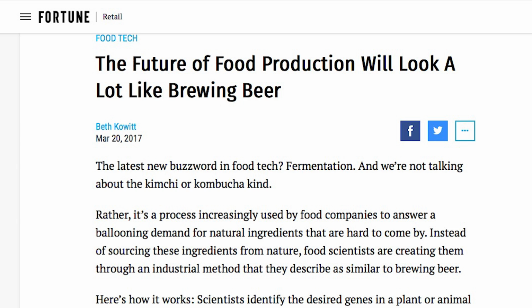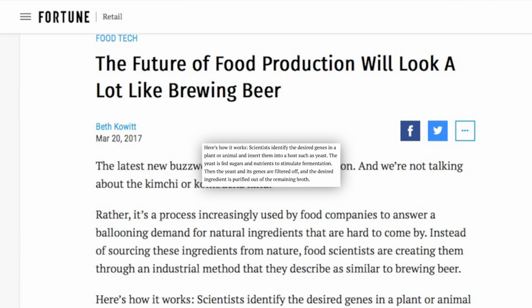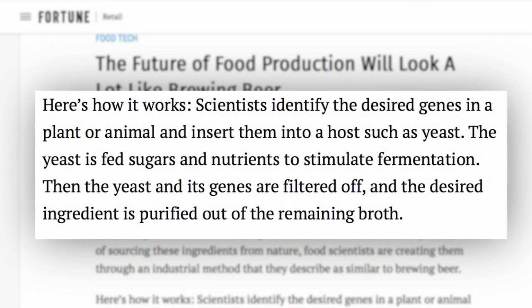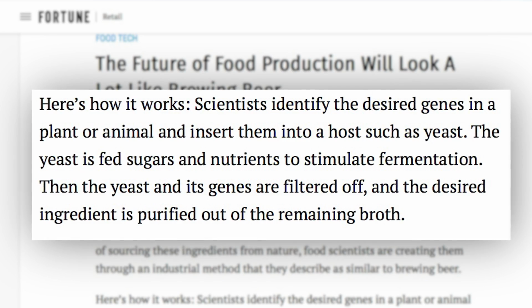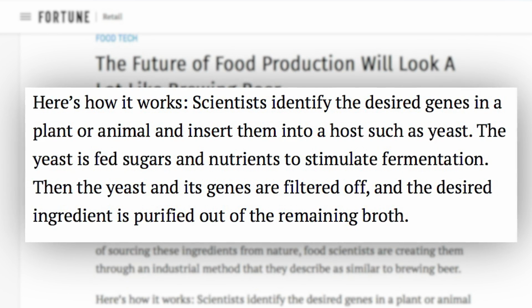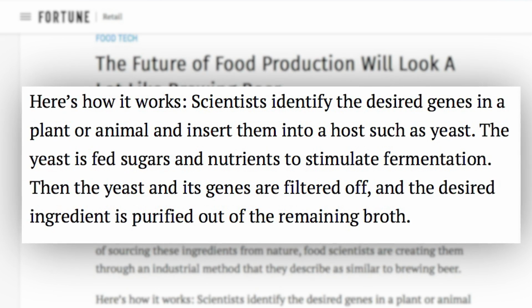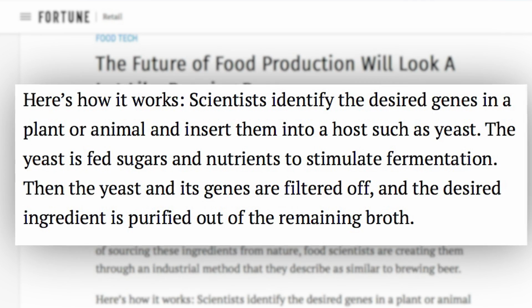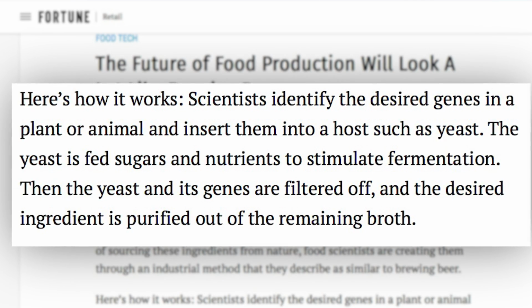scientists are creating them through this industrial method that until now most of us thought about just in terms of brewing beer. Fortune describes how it works. Scientists identify the desired genes in a plant or animal and insert them into a host such as yeast. The yeast is fed sugars and nutrients to stimulate fermentation. Then the yeast and its genes are filtered off and the desired ingredient is purified out of the remaining broth.